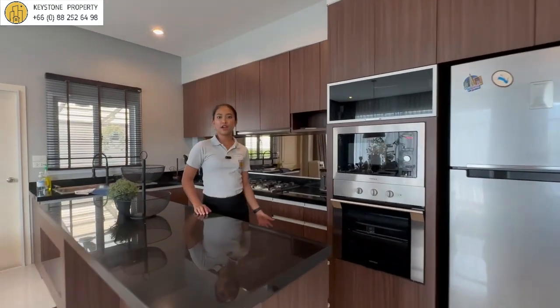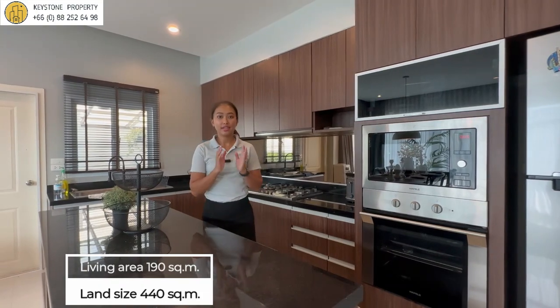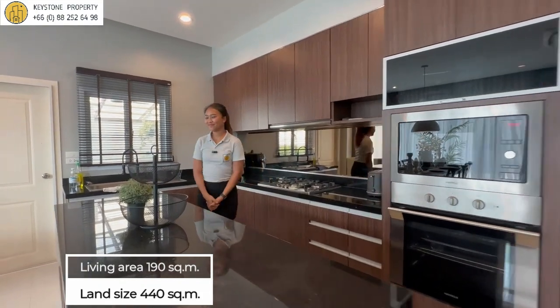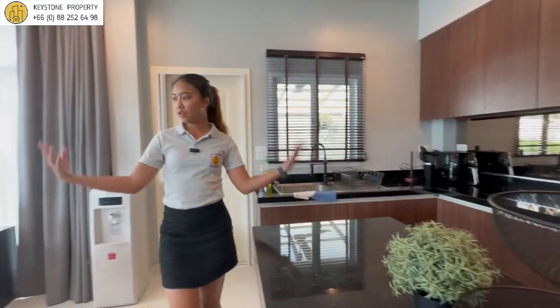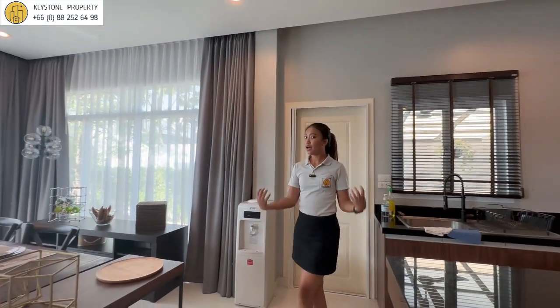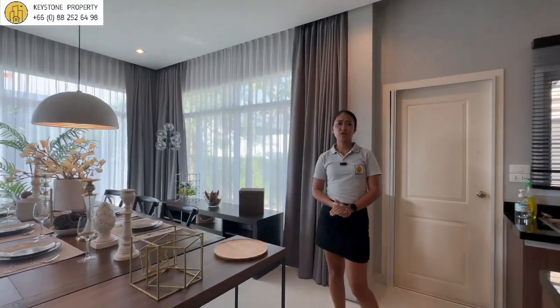And the living area of this beautiful house is 190 square meters. The land size is 414 square meters. And the house also comes as fully furnished, as you guys see here. The owner is really kind and friendly, and they just moved in not long time ago.